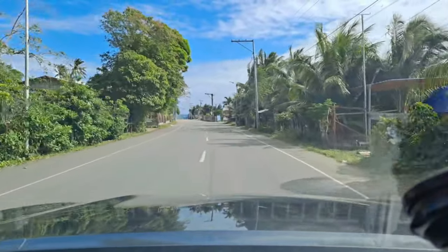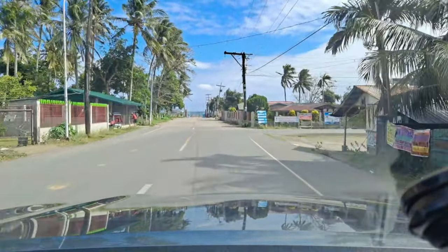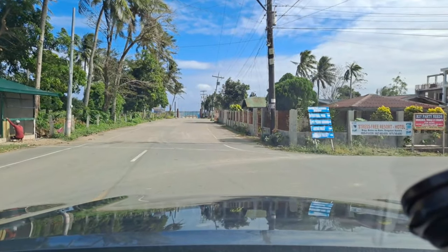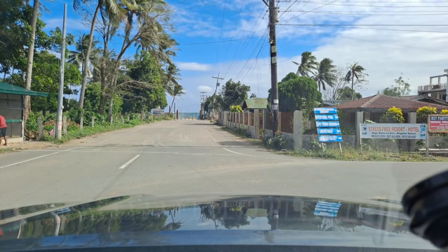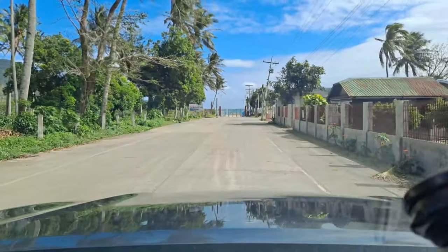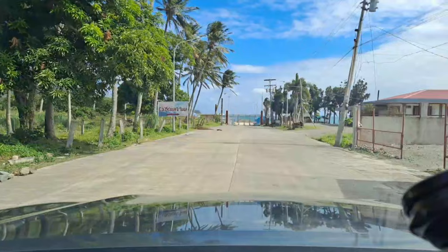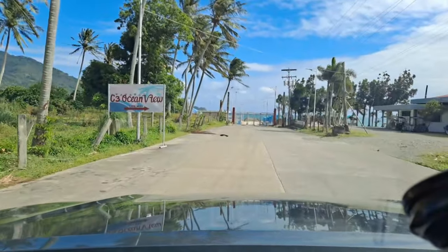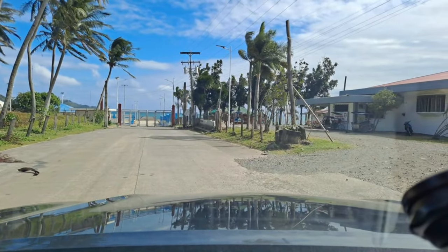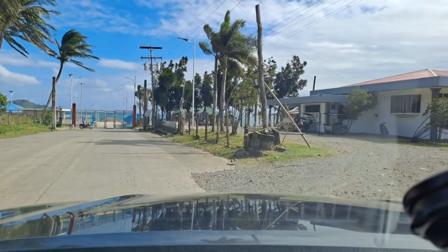Continue straight, then your destination will be on the left. Stress-free resort. See, last time I went down there, you could walk down to the beach. But they have a gate here now. Remember, this wasn't blocked off before. You could walk all the way out to the pier. Remember that? The first time, when John Junior was 5 years old.